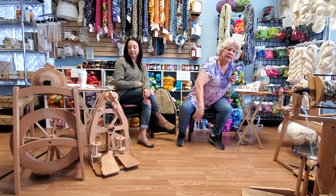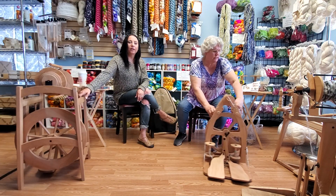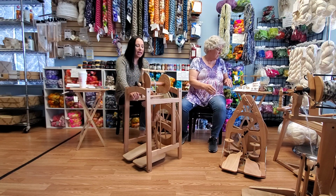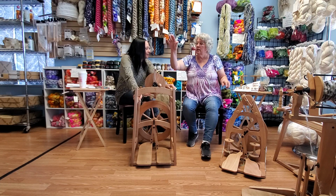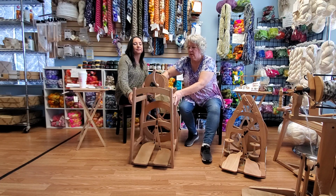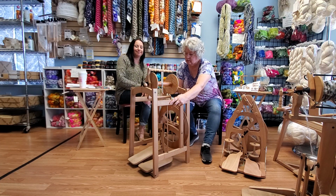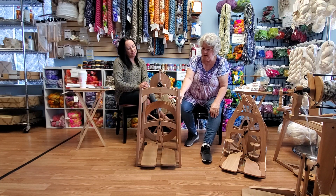I pretty much can, but I don't. Here, scoot that guy over there. Now, big guy, country spinner. This thing is a beast. Yes. For many reasons. This is a 3-pound bobbin. Great for art yarn and chunky yarn spinning. Okay. Absolutely. So, double treadle.